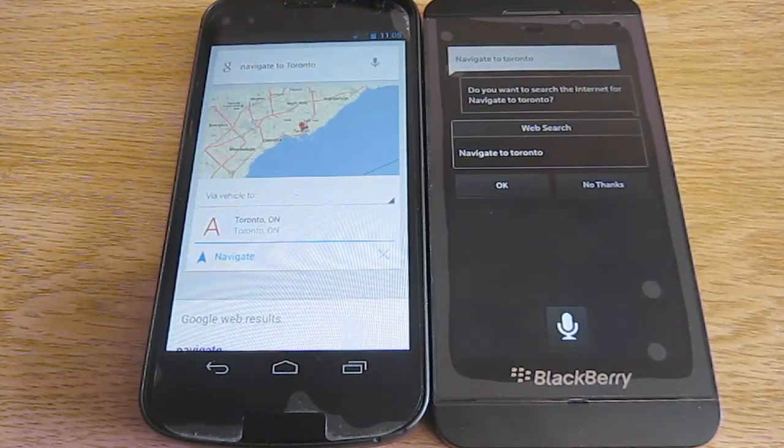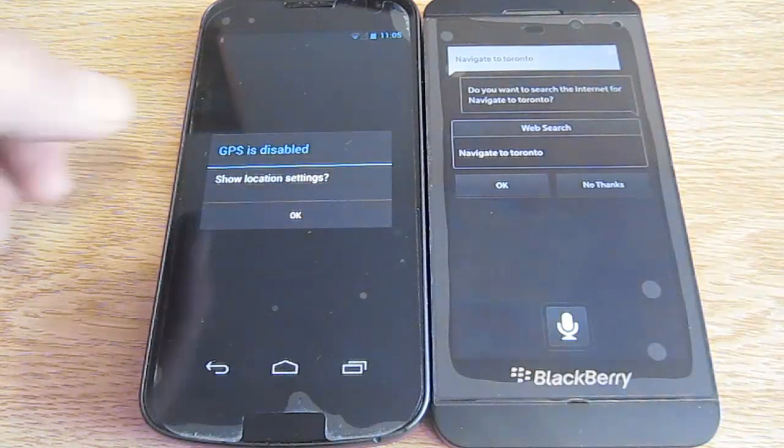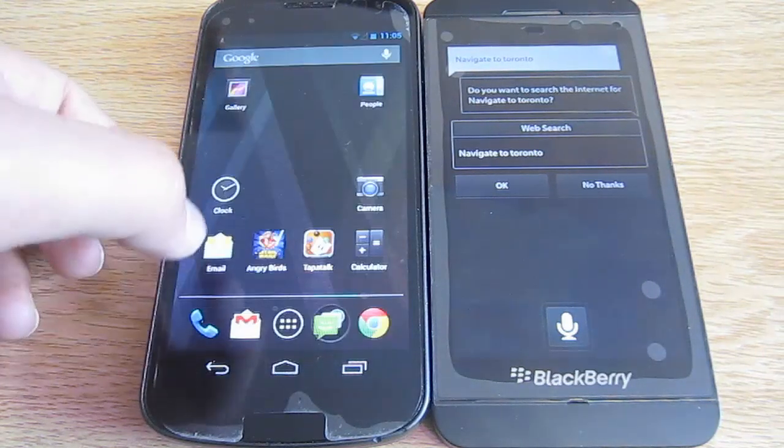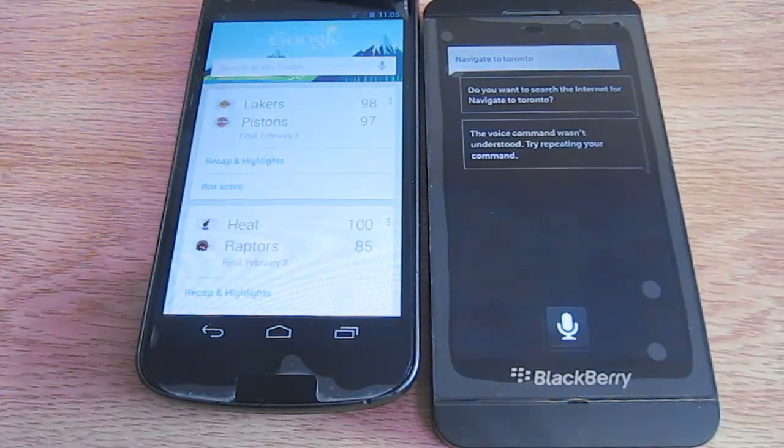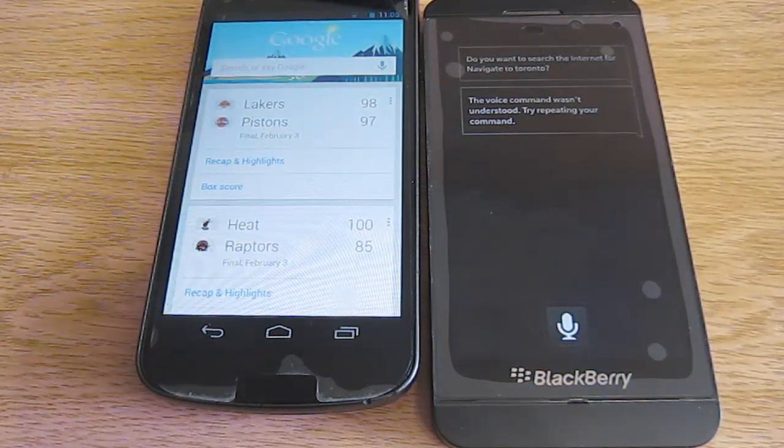I want to search the internet or navigate to Toronto, and it doesn't pick up like 99% of the stuff that I'm trying to get. I was just hoping it was kind of comparable to Google Now or Siri, but it's not. The voice command just wasn't understood. Try repeating your command.